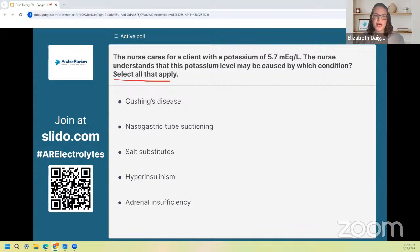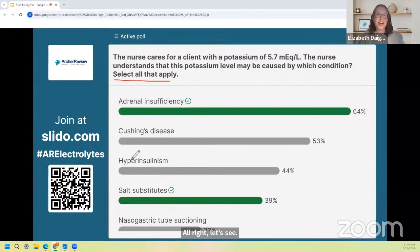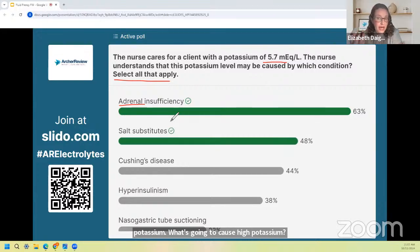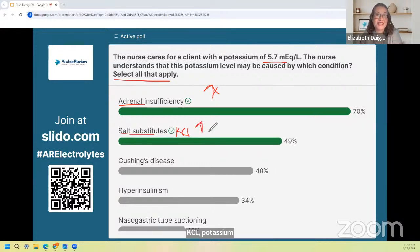Seeing some good answers in the chat for sure. Let's take 10 more seconds. All right, let's see. Ooh, this was a hard one. So definitely this is a high potassium. What's going to cause high potassium? Well, adrenal insufficiency. You're not going to have enough aldosterone. Aldosterone is what pushes potassium out of the body. So if you don't have enough of that, potassium's going up. Salt substitutes. Well, guess what those usually are? KCl, potassium chloride. Those are going to cause potassium to go up.